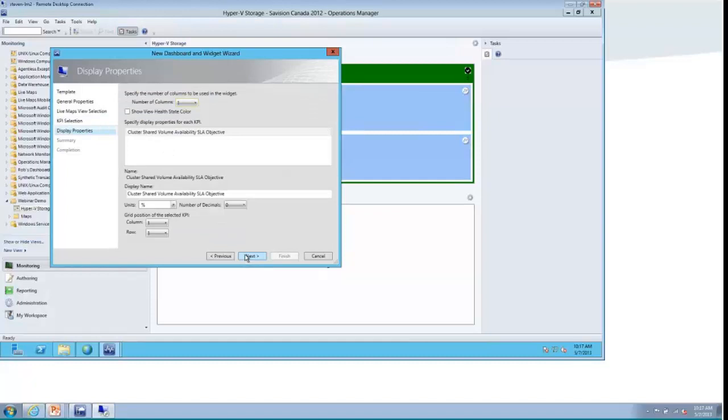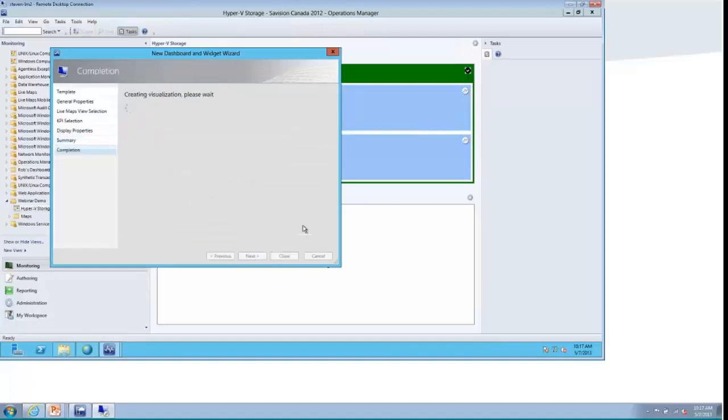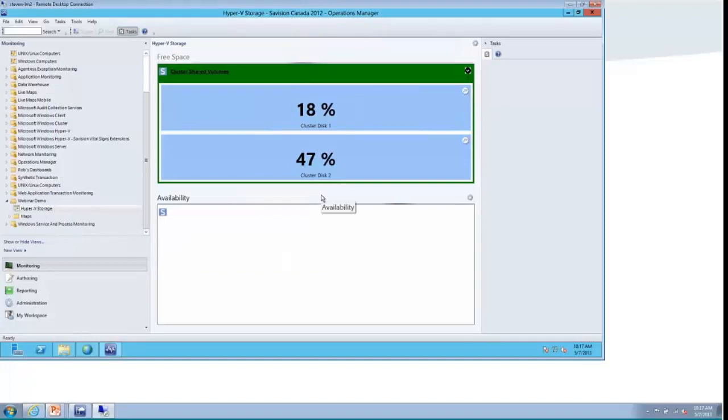Go next. You can configure how this dashboard widget is going to look. I'm just going to change the name a little bit. Change the number of decimal points, positioning. We can have multiple SLAs on one widget, so we can say which column and row they're going to go into. We're just going to go next and then create, and we're just going to wait for Operations Manager to take its time creating that widget and wait for it to request the data from the performance database.